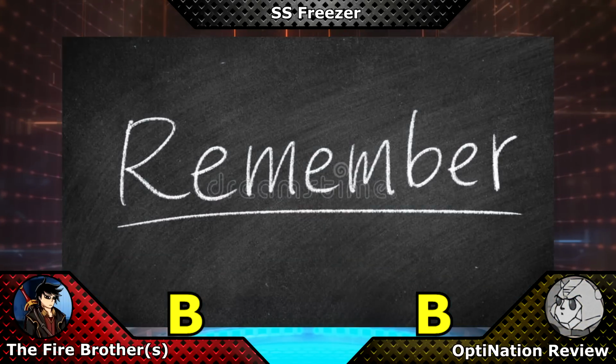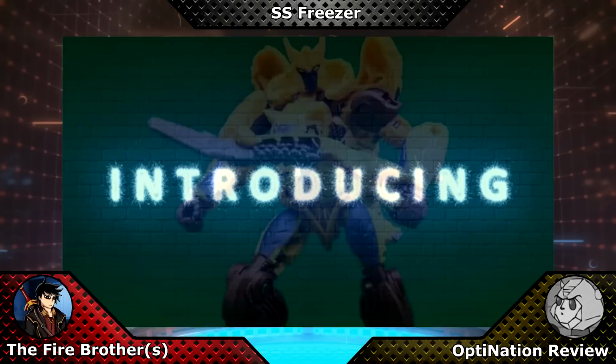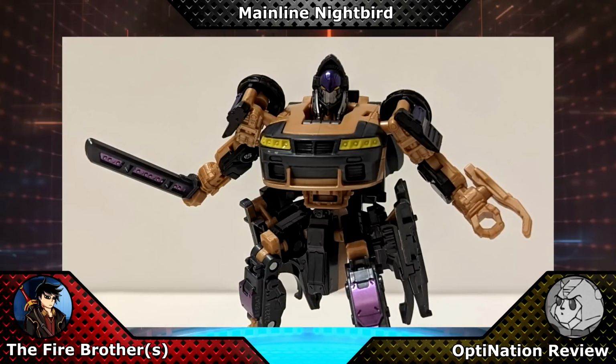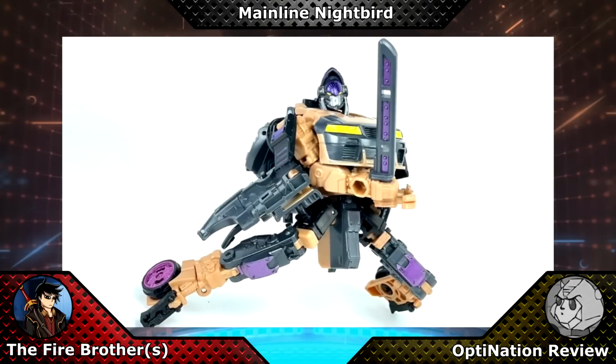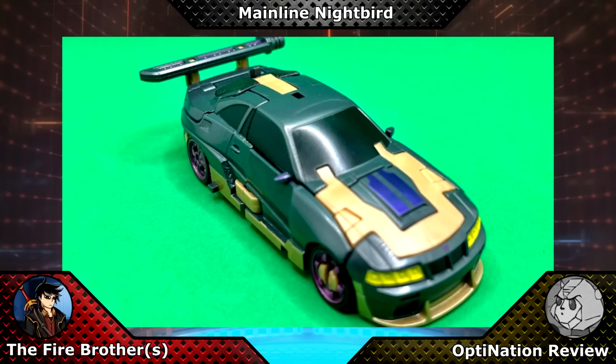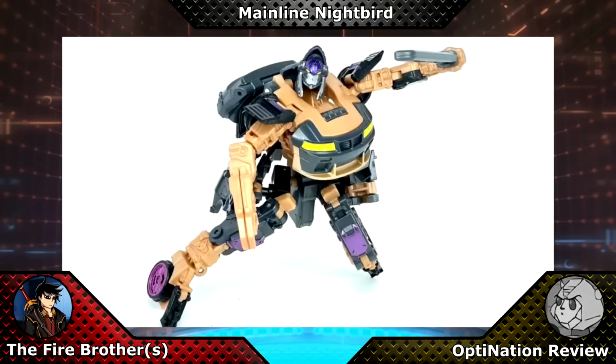Yup. Now, I made a comment earlier about Mainline doing these weird color palettes with some of their characters, and this is a perfect example of that. Nightbird. I'm very conflicted about this figure. Look, I like the mold. I like it a lot. I like how the sword turns into the spoiler. That's super creative, I love that. But why does she have this ugly cream in her?